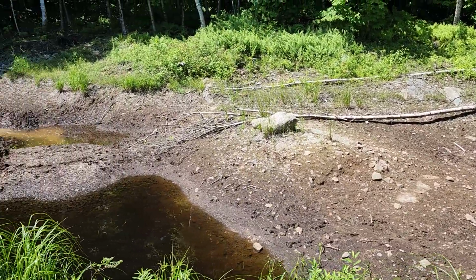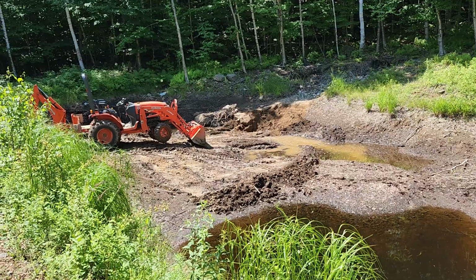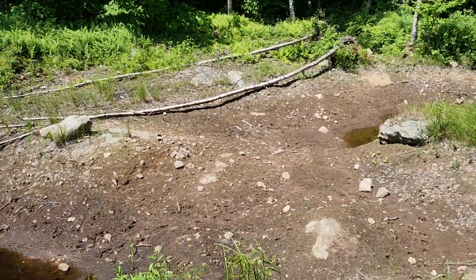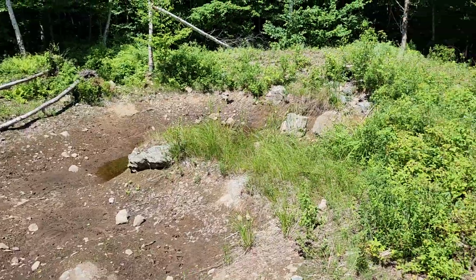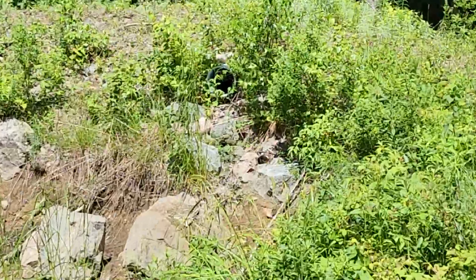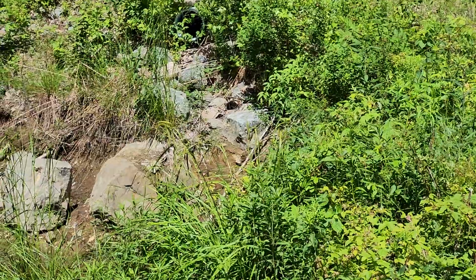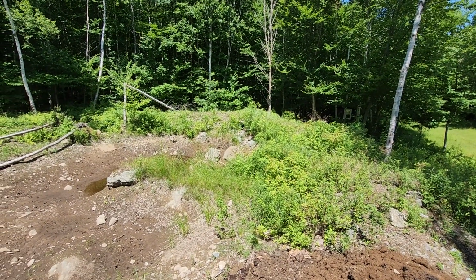So I dug this pond probably 6 years ago. I dug it out with a tractor. And the issue was, I'll show you after, the bottom of it is all bedrock. But right over there, you can just barely see there's a culvert pipe. And there's only one culvert pipe. I was getting too greedy, so I made that culvert pipe too high.